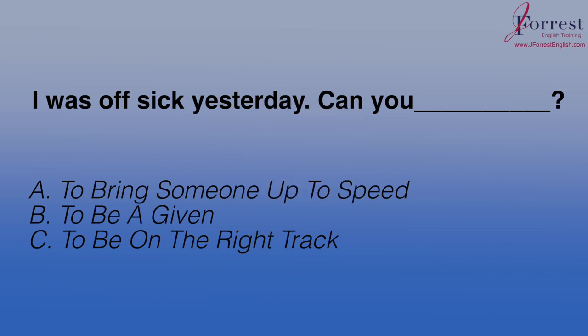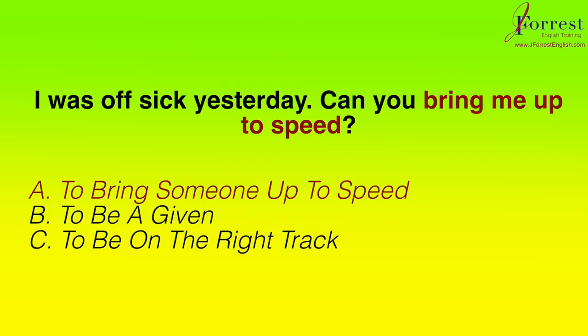So let's do this one together. Which option is it? A, B, or C? And the answer is A, bring someone up to speed. Now notice how I also completed the sentence. You can do that as well for additional practice to make sure you get the grammar correct. So those are the instructions. Now let's continue on with the next question.